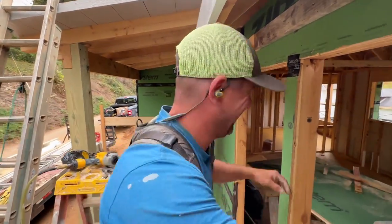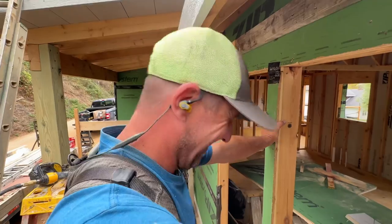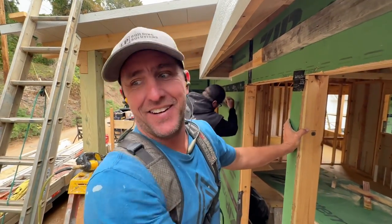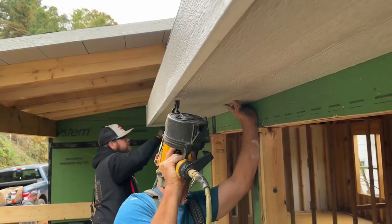Guess he didn't see the rip guide saw sitting there. Arlo doesn't need a rip guide. Come on, he is a human rip guide. He's ripped more boards than you drank Bud Lights. I don't know about that. I might have to test him on that one.